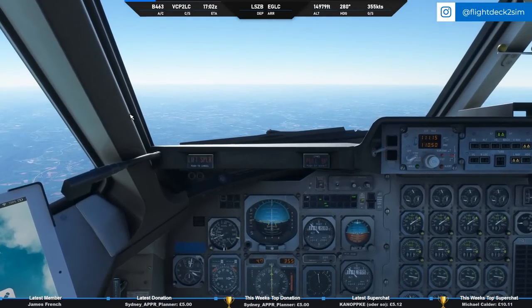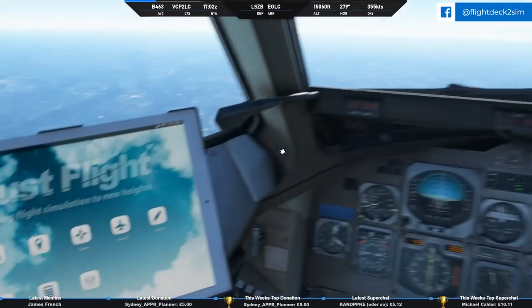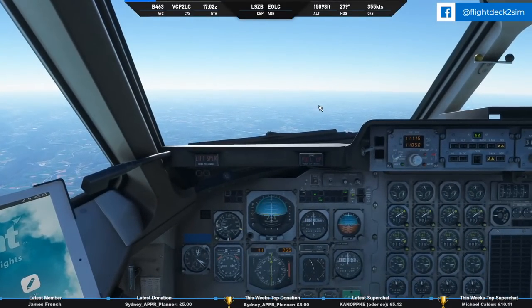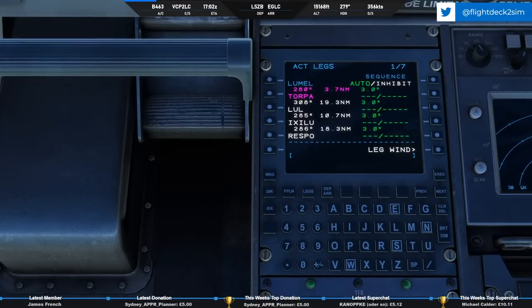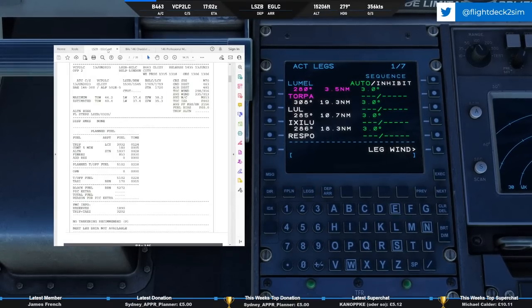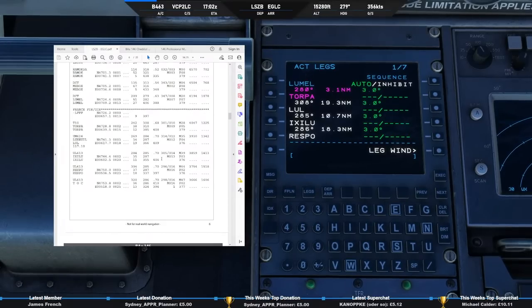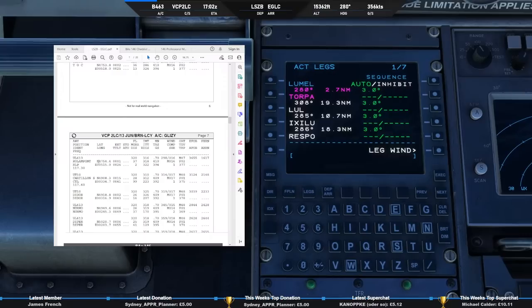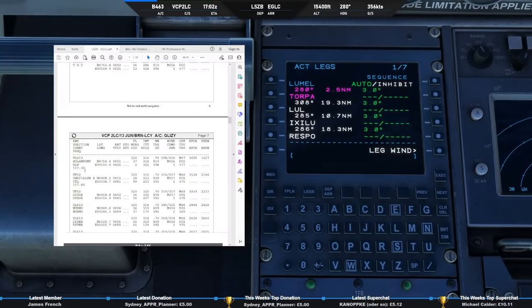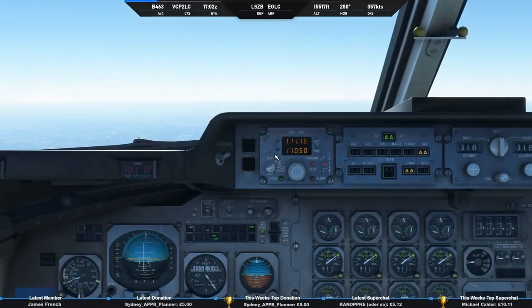Hair dryer's on full power. There we are. Yeah, fuel. We'll do a fuel check. What's our next waypoint after top of climb? So 320 going to. We'll do a fuel check at Rollonplon. 17.3, 320 actually. That's it.